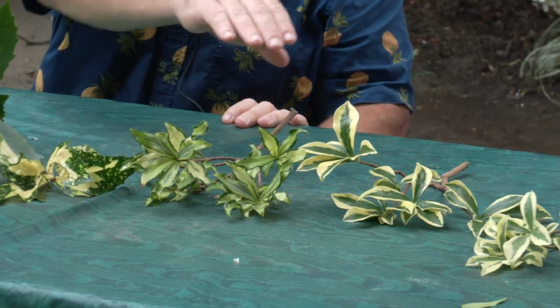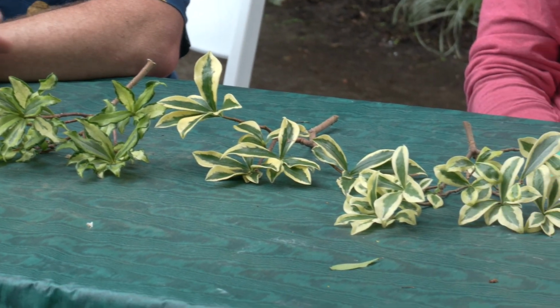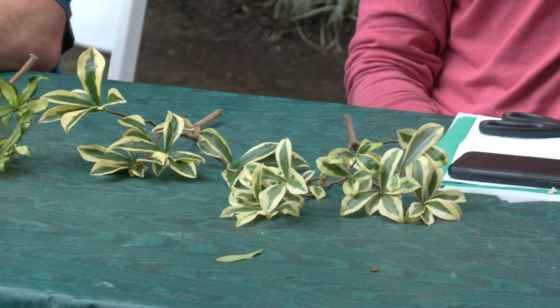you usually find Daphne odora aurea variegata, which has a thinner, creamy yellow margin, but then it gets white as the season progresses. But you see that more often than the green leaf one, which if anybody's growing the green leaf one with white buds and flowers instead of the pink buds, that's one I want. I want the green leaf with the white flowers, but you hardly ever see that.